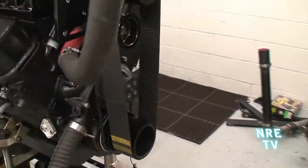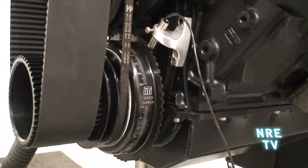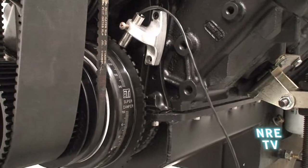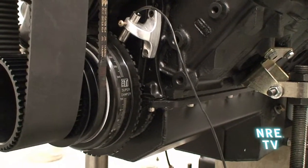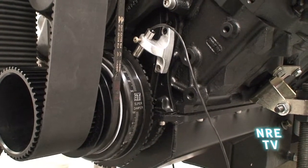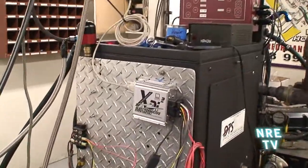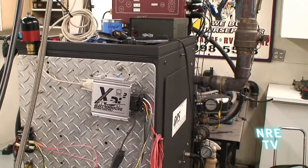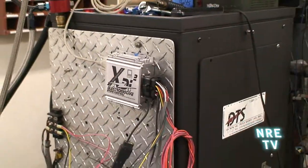Another neat thing that we've done on this motor that's a little unusual is that we have ATI custom make a specific damper for us. We sent them drawings of this trigger wheel that they machine into a billet hub, specifically for us. This is a 60-2 trigger wheel, and it's crank trigger ignition. We use the Electromotive ignition system, XDI2, so it's fully laptop programmable, really bitchin' setup.